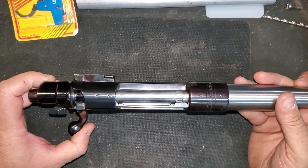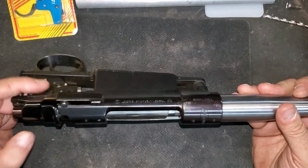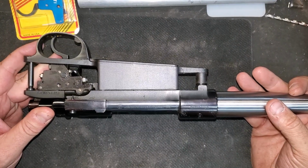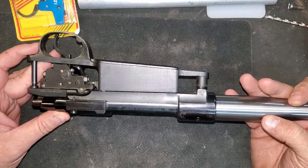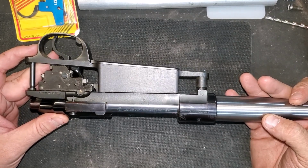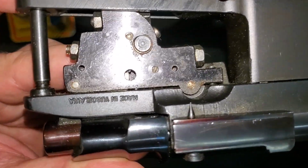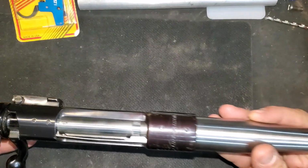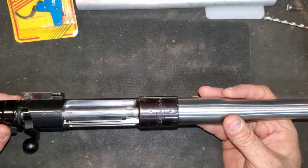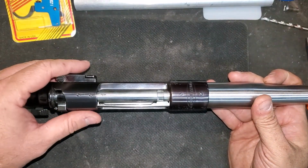So this action is trademarked Whitworth. It was imported into Alexandria, Virginia via the stamps by Inner Arms. It's also stamped Manchester, England. But all the way down here on the tang, it actually says made in Yugoslavia. So this is most likely a Zastava commercial Mauser action.